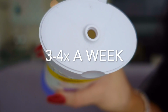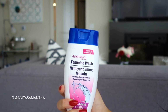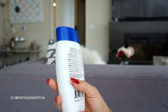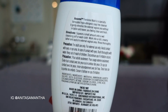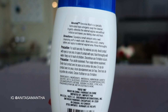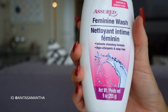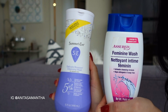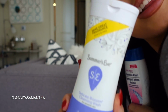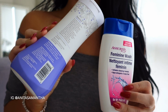As far as my routine, I use the Dove soap on a daily basis, and I use these feminine washes every other day or every 3 days. So this is actually a cheaper alternative. I bought this at the dollar store for only $1. Anyone who doesn't want to spend the money on something more expensive can pop in your dollar store, and they should have this. It is a Summer's Eve knockoff version, and it works just as well without as strong of a scent. And it is also a hypoallergenic soap, which is the same type of ingredients as the other one, and it works like a gem. So I recommend always having a feminine wash and your Dove soap to make sure you are always keeping your cookie fresh.